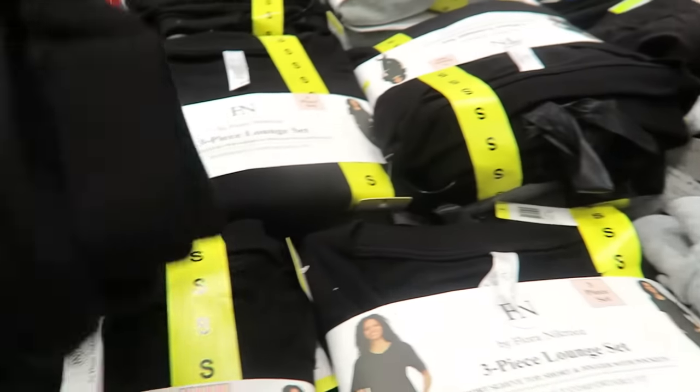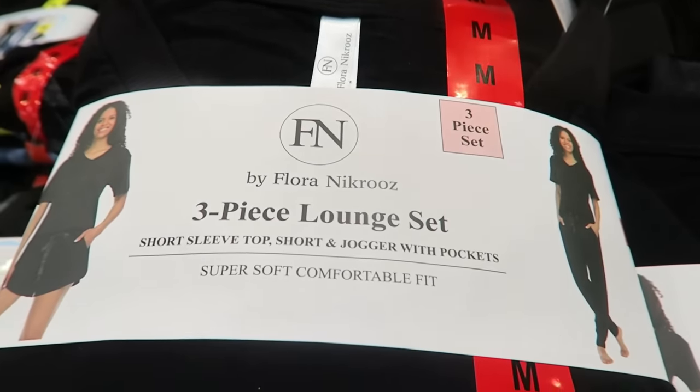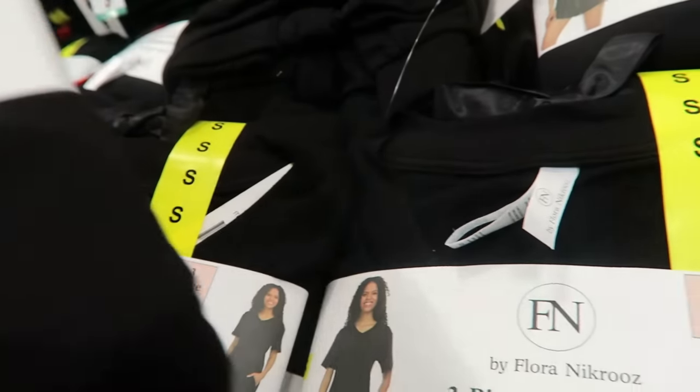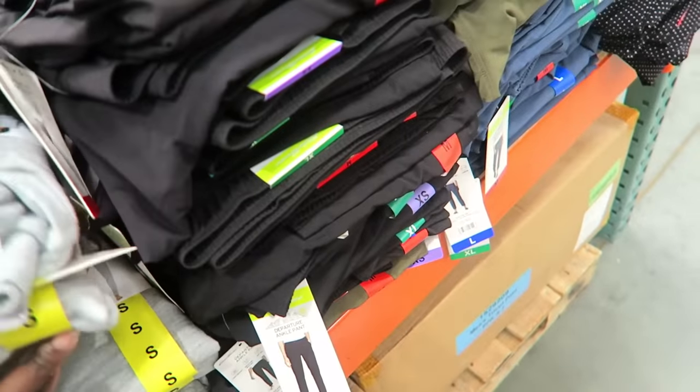What are you saying? What are you saying, sis? Are you saying get it because it's on sale? Or are you saying put it in my cart and think about it? All right, I'm gonna put it in my cart and think about it. They have gray too? I think I want black though.